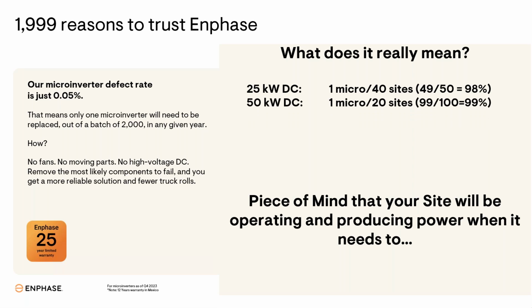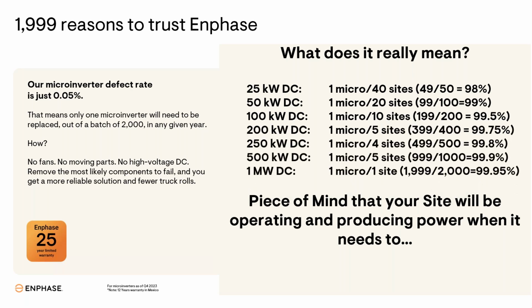You could look at it as a 50 kW site: 99 out of 100 inverters working, 99%. 100 kW site, 199 out of 200 microinverters working, 99.5%. We can keep looking at it all the way up. 200 kW, 99.75%. If you have a 1 megawatt rooftop, you lose 1 inverter, 1 out of 2,000. You're operating at 99.95%. Virtually all of these are just about 100% running. So my point is, with Enphase, very low failure rate and zero downtime. You're not losing large swaths of solar field or solar rooftop. You're losing 1 panel, and that's really what it's all about.